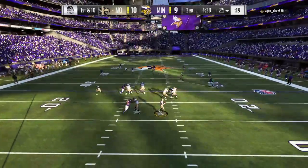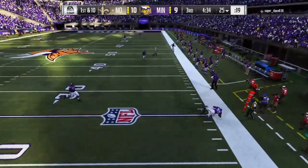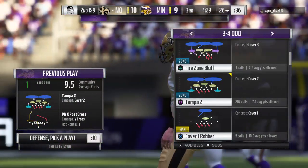Off the play fake to Kamara. It's Brees. And he's down. Yeah, he only gets a few yards on 1st and 10, but he's better off doing that than throwing an incompletion or even worse, an interception.